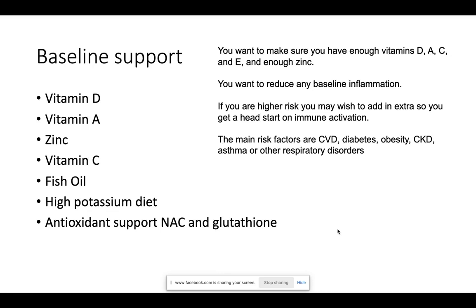and high risk, I mean, you already have a respiratory disorder like asthma or something similar. You have chronic kidney disease, you're obese, you've got diabetes, you've got cardiovascular risk factors. Those are really the key risk factors. Then you may want to consider putting in some more things for NK cells or Th1. But these are your baseline support. And a lot of this could be just a multi plus a really good diet.